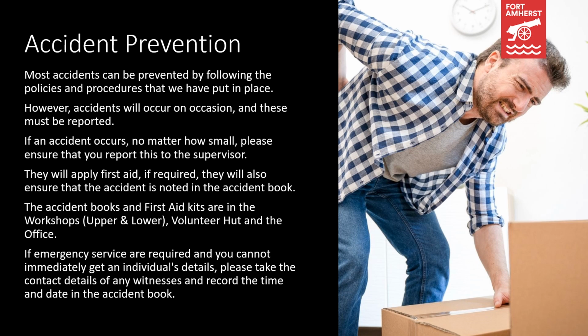The accident books and first aid kits are in the workshops, both upper and lower, the volunteer hut, and in the office. If emergency services are required and you cannot immediately get the individual's details, please take the contact details of any witnesses and record the time and date in the accident book.